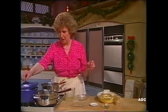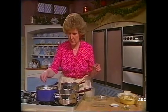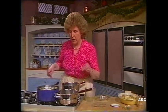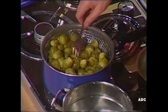Now the other vegetable I have done is the traditional one of Brussels sprouts. And I don't think Christmas dinner would be the same without Brussels sprouts. And perhaps you can see that I've hardly pared them at all, kept as much green leaf as possible. And this is another little way of steaming.